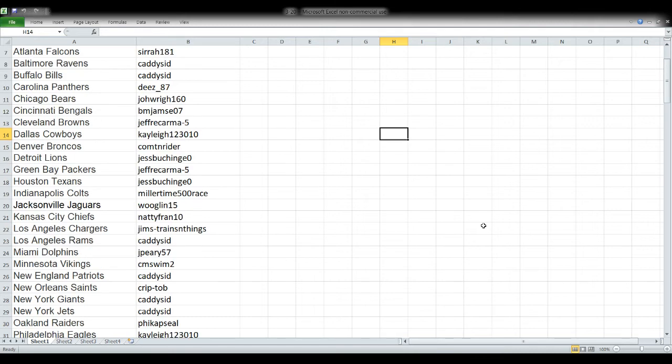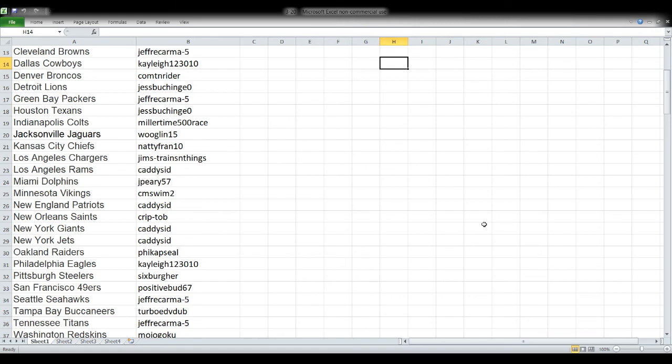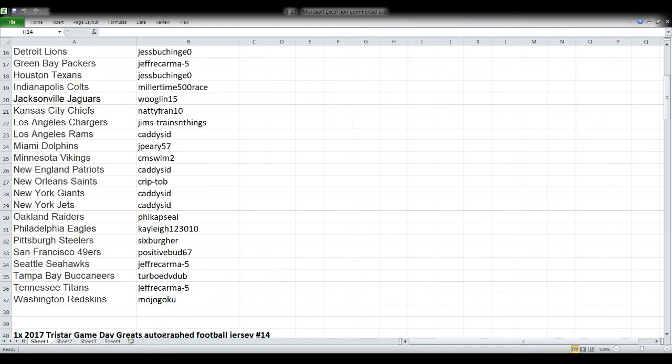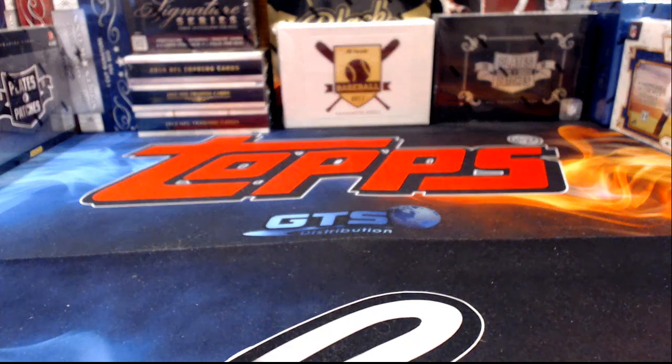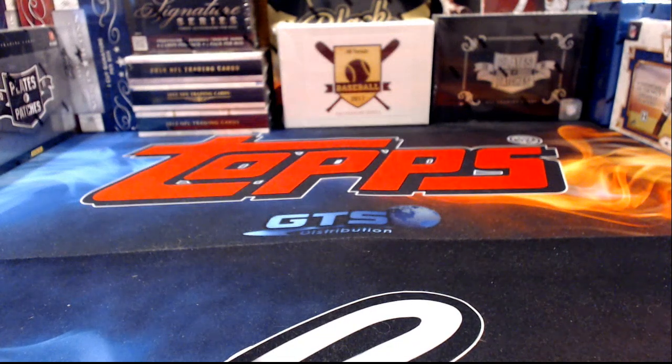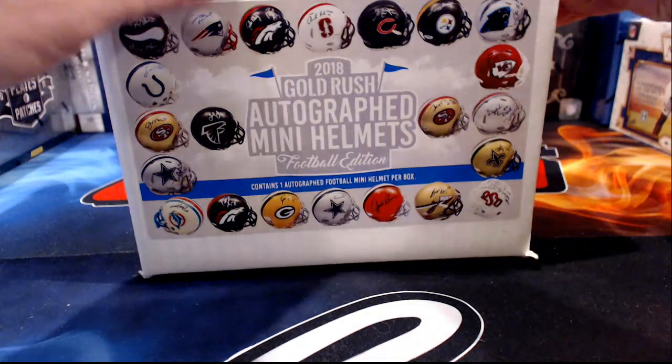And you will see the format is team names on one side, winning bidders across from it on the opposite side. One of these spreadsheets will go up before each and every break, so if you are not in this mini helmet break, you're going to get a chance to see your name across from your team when we get to your break. Focus is changing right now. That is intentional. I am manually setting the focus. Don't worry, we're still going to be able to see everything nice, and actually we'll be able to see it easier, up closer, so should be all good.